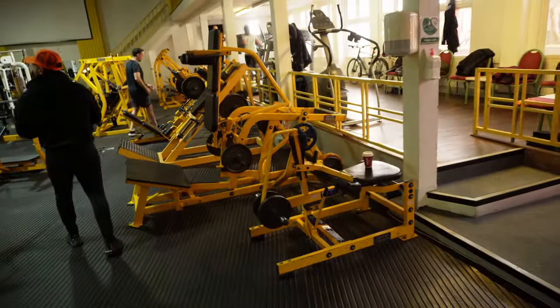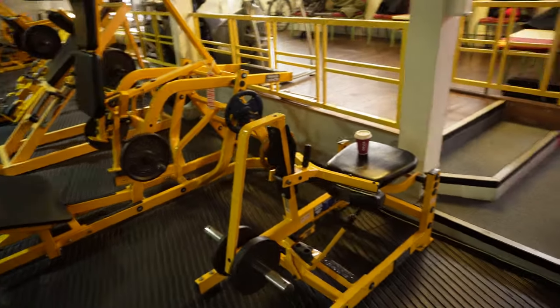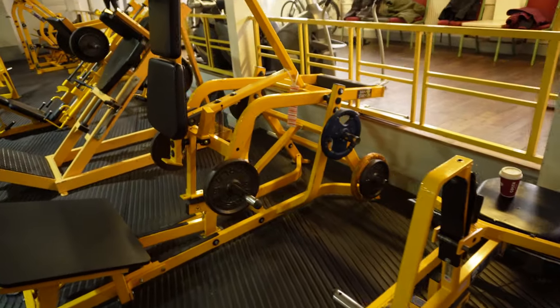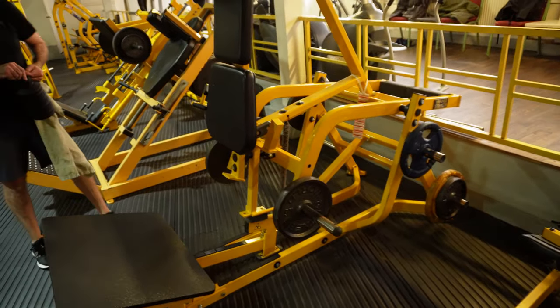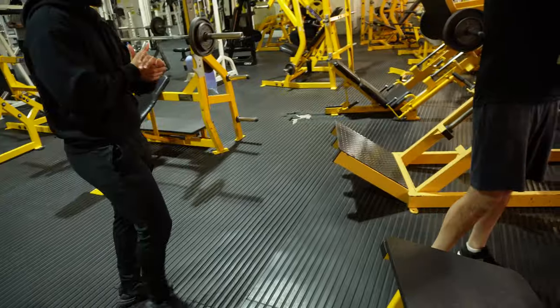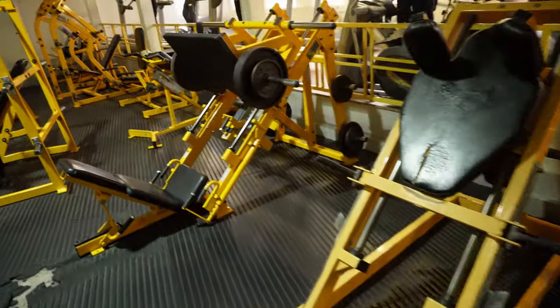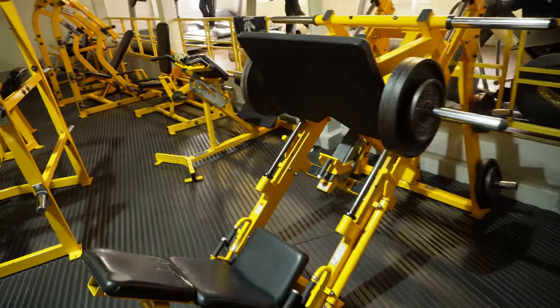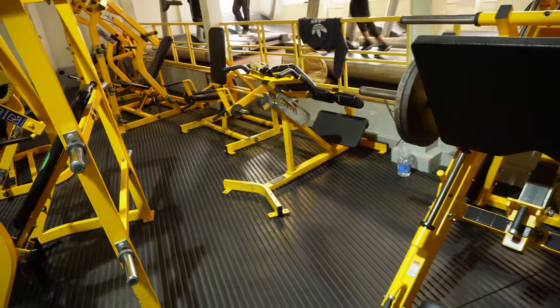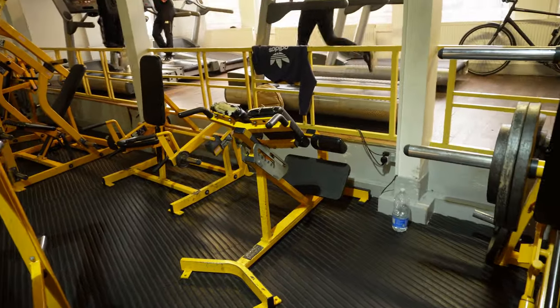Like most of these places, it's all organized sensibly according to muscle group and stuff. So you've got the seated calf, we're in the leg area, obviously. Seated calf raise, the V squat machine, and then we've got the hack squat. We've got the diagonal sled, leg press, the usual thing. And then as we come this way, some more stuff for shoulders and pressing movements.